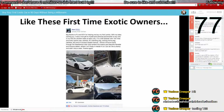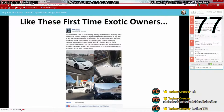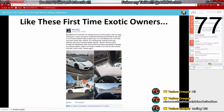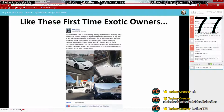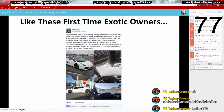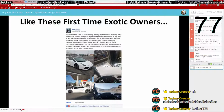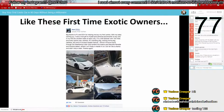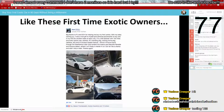Alan here. Big thanks to PJ and the ECH for helping me buy my first Lambo. With my B-Day coming up, it was a nice gift to myself and personal accomplishment to buy one in my 20s. For the week at least, laugh out loud. It is a 06 Gallardo with 15,000 miles, every option, and of course a 6-speed manual. I drove it for 9 hours home through the treacherous Utah cold winters into scenic and beautiful Nevada and Arizona desert, where it will finally reside in LA with him. Car ran like a champ and didn't skip a beat.